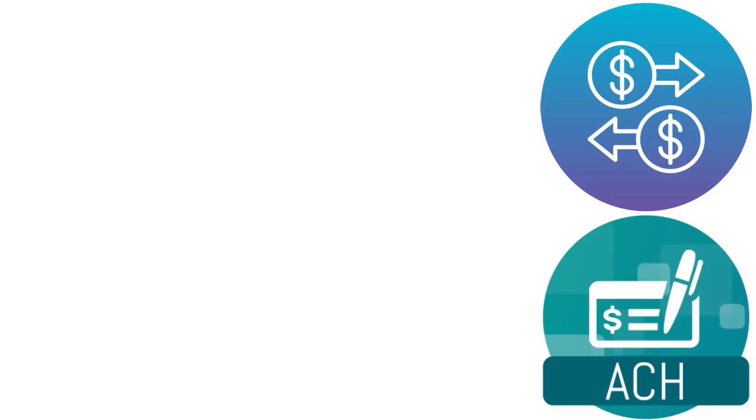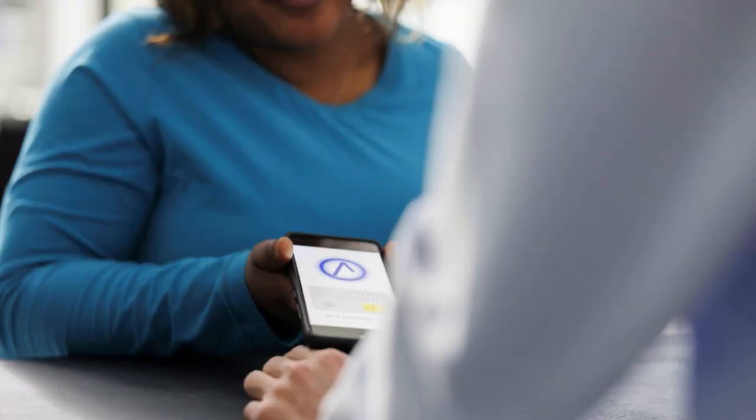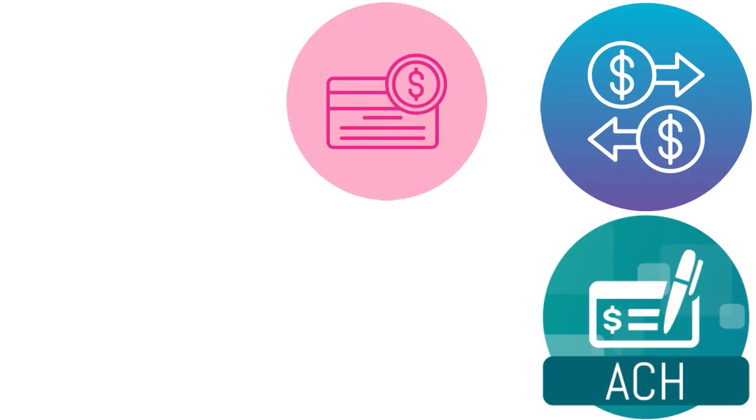So let me talk to you now about EFT payments versus credit card payments. Which one should you go for if you were to really think about either or this year? Because every type has its pros and cons. Okay, so while debit transactions are EFT payments, credit card payments are not.